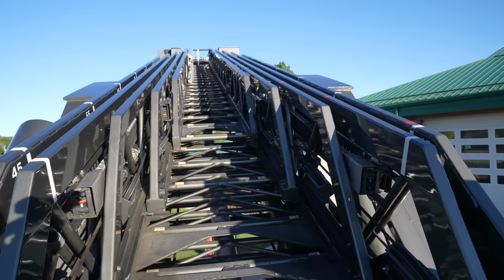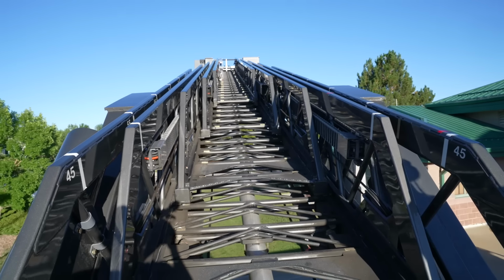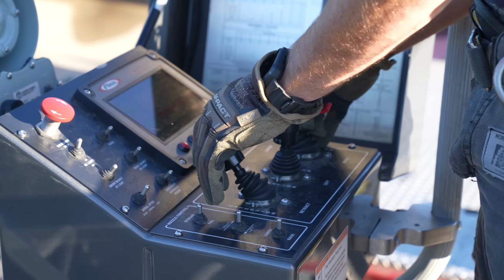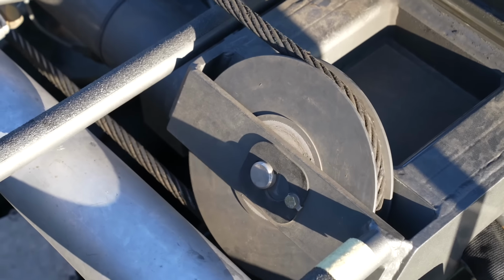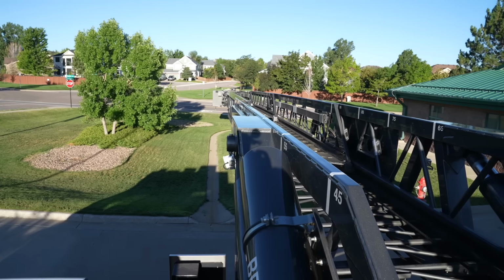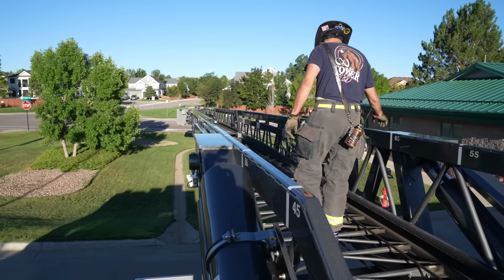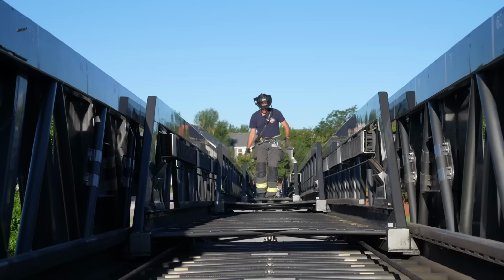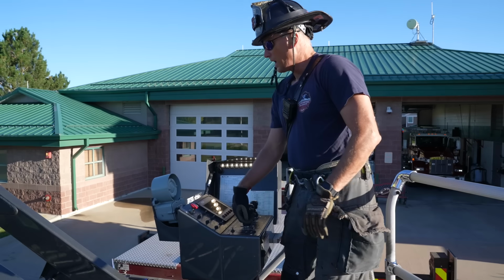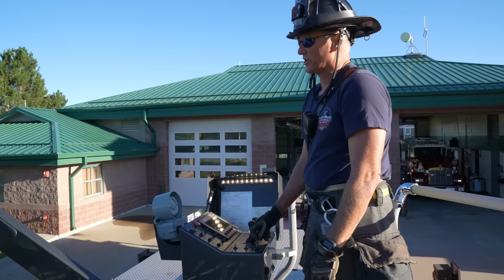And we do that all the way out, 0 degrees. Just gonna walk the ladder, check the cables, the sheaves. All looks good. Now we're gonna retract it and make sure the cable tensioning is good.